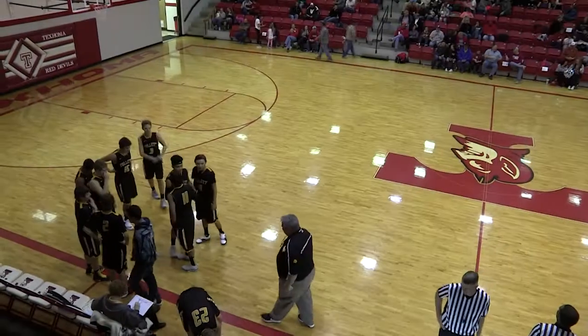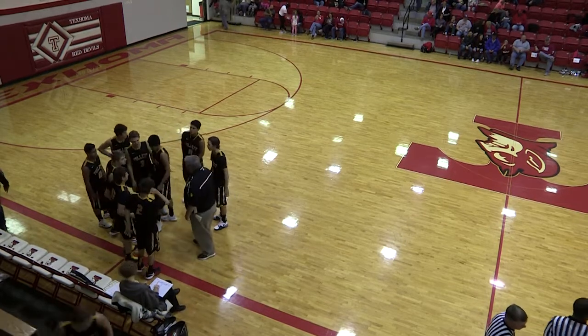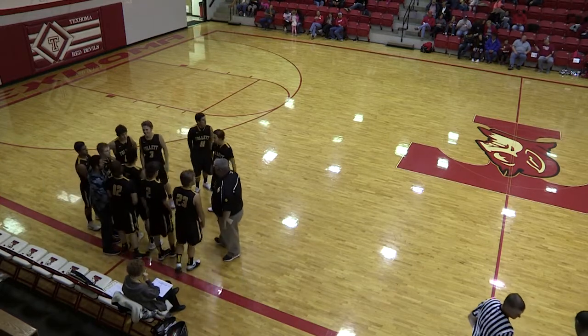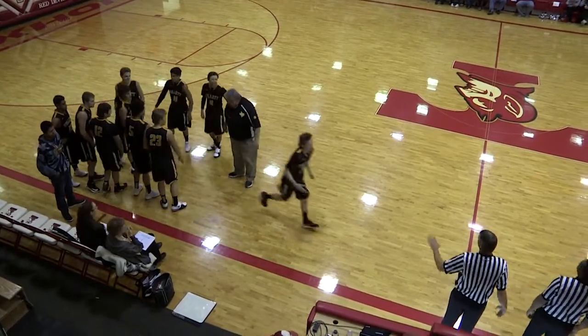Ladies and gentlemen, welcome to tonight's boys varsity matchup as the Follett Panthers take on your Texhoma Red Devils. First, the starting lineup for the visiting Panthers. The senior, number two, Justin Smith.